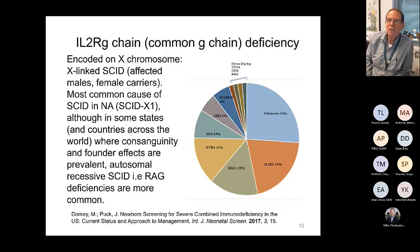The IL-2 receptor gamma, the gamma common chain, is a gene that is encoded on the X chromosome. So males are affected while females are carriers. This is why this is also called the X-linked SCID. And in North America, at least, it's considered the most common cause of severe combined immunodeficiency. Although in some states and some countries where consanguinity and founder effects are prevalent, autosomal recessive SCID caused by RAG1 or RAG2 deficiency is much more common. Nevertheless, in North America, X-linked SCID is the most likely cause of SCID that you will encounter.